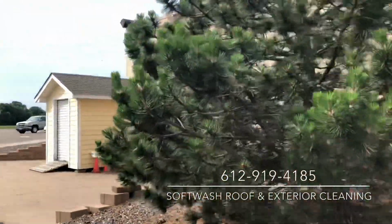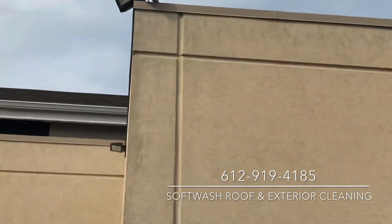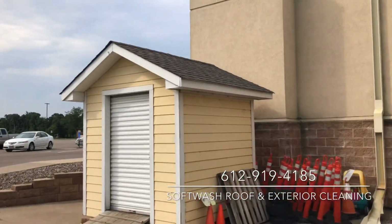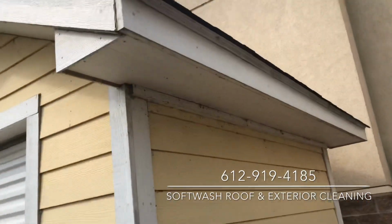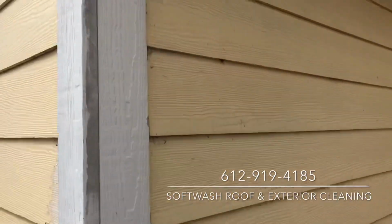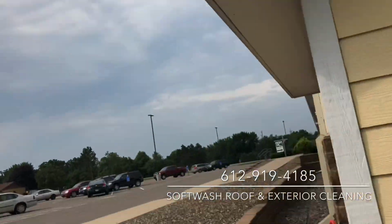We won't get to the exterior surfaces today. We're strictly going to focus on the roofs today. But even up there, as you can see, looking pretty green. We're going to be soft washing this little shed here as well. Got a lot of things going on in the shed. Make it look a little nicer. It won't take us very long to spray it while we're here. As you can see, it's pretty dirty. So we're gonna make this church look beautiful again.